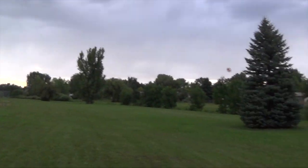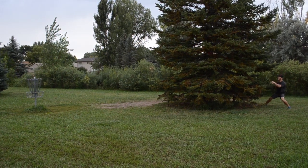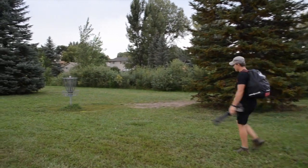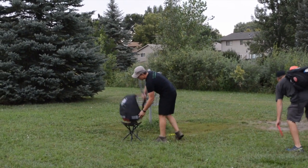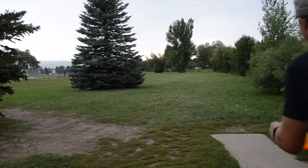Throws a thumber again. Looks like the shot just went long underneath that pine tree. Chris tried to flick out. He did. A little flick out from Chris Brubeck. Just caught the edge of that tree. Reed's gonna go ahead and putt out. Reed takes the hole.